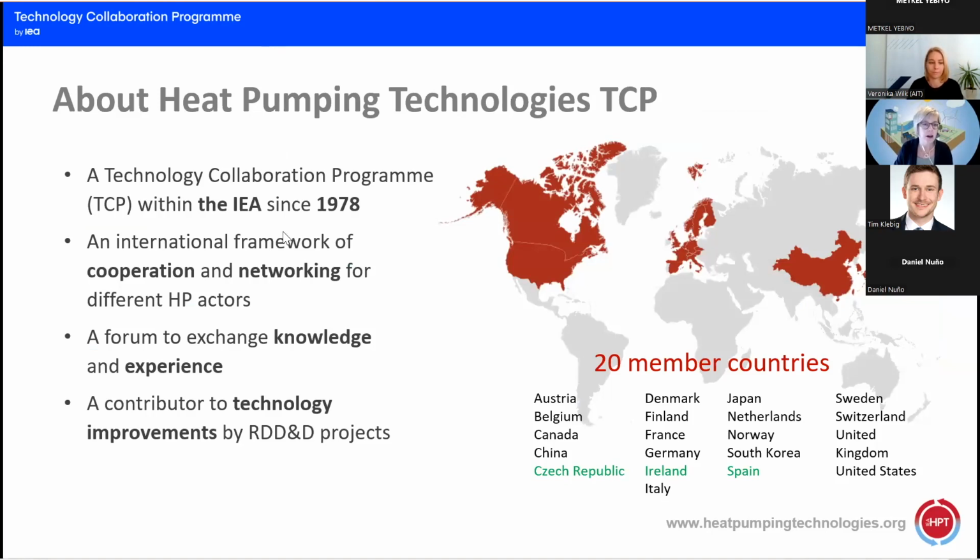It is a collaboration program that's been running within the IEA since 1978. This is an international framework of cooperation and networking for different actors working in the field of heat pumping technologies. And it's a forum for exchange of knowledge and experience, and it contributes to technology improvements by performing research, development, demonstration, and deployment projects. The TCP has 20 member countries around the world.